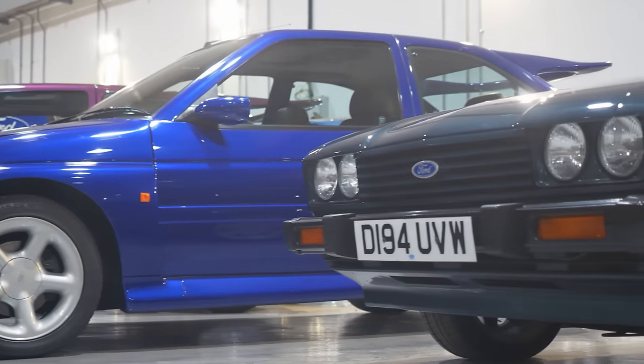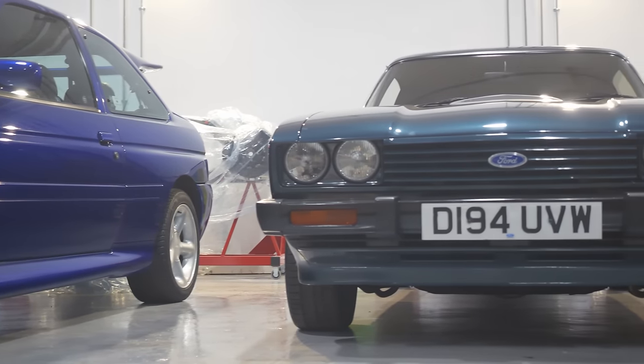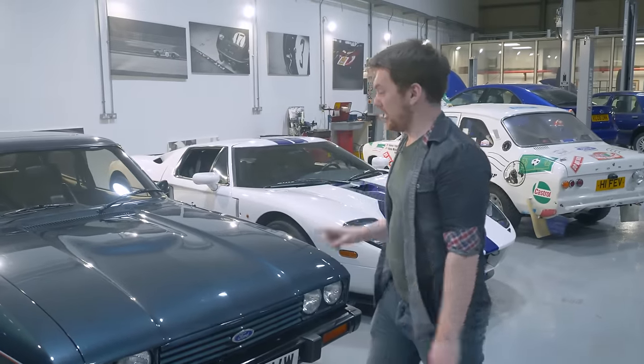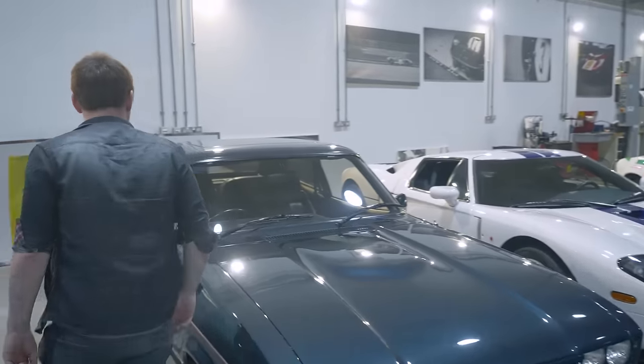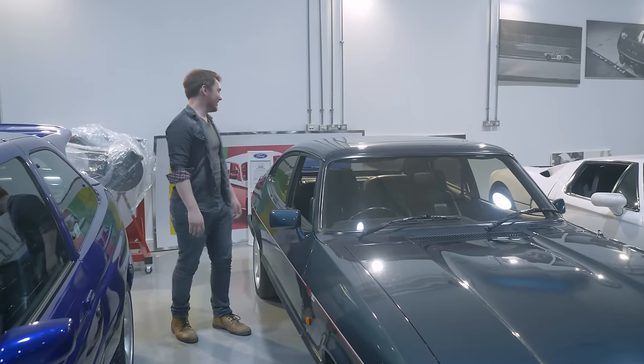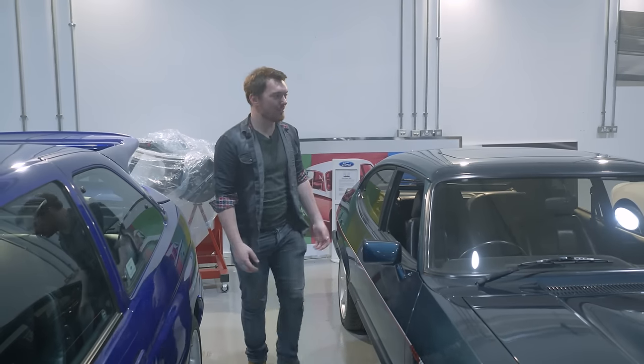Next up, Brooklyn's Capri 280 injection. Very, very good car. Very, very cool. Love the color. Something that actually I think really suits the Capri. How many miles has it done? We're about to find out because all of this collection is absolutely mint. 32,000 miles. I mean, where do you start? Where do you start in this collection?